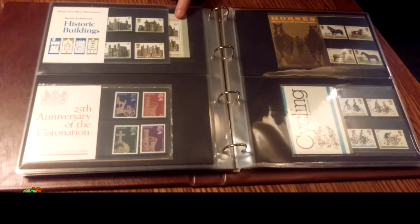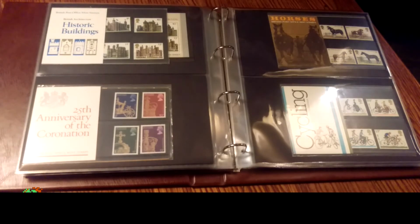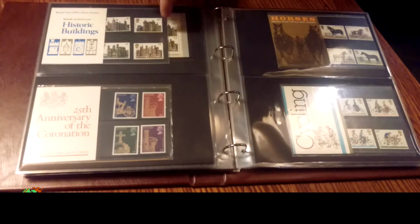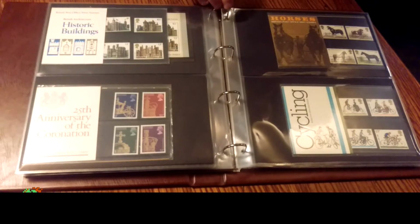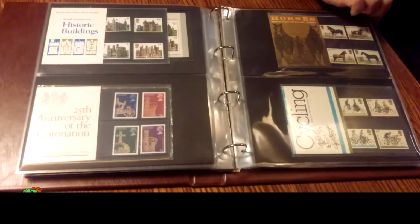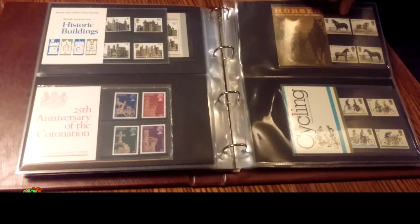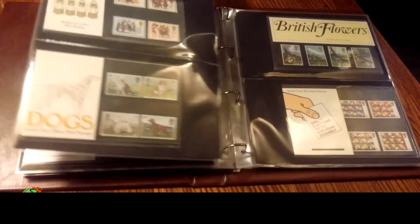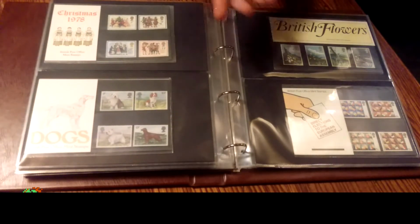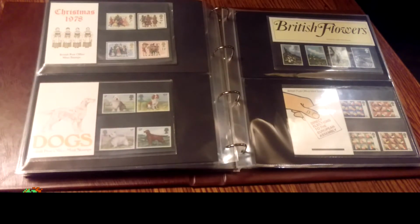That's a little something extra you can look at as a companion to presentation packs, the little miniature sheets that are often issued either at the same time or slightly later on. So yeah, just an interesting thing. 25th anniversary of the coronation. Horses, cycling. You know, there's plenty of stuff that they just seem to churn out over this point.